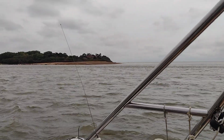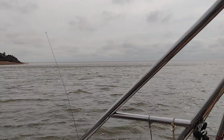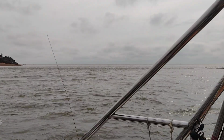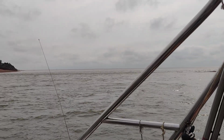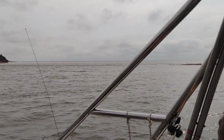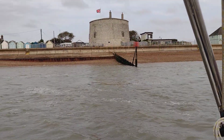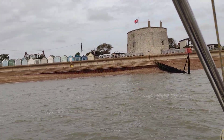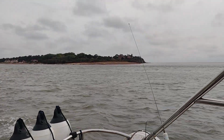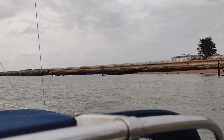Looking northeast towards Bawdsey Manor, and this is a shallow cut through there where the flood whips across from east to west. Far more dodgy on the ebb, where it can have you onto a drying bank before you can say anything at all. Back past our captain, we're just passing Martello Tower U, and because we've passed that cut through there, the tide that we're having to battle is easing slightly.